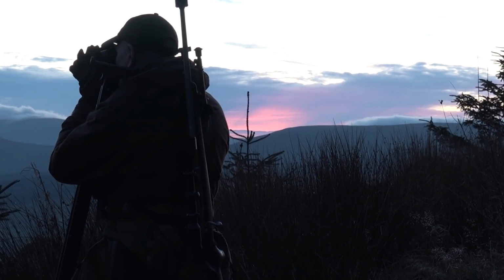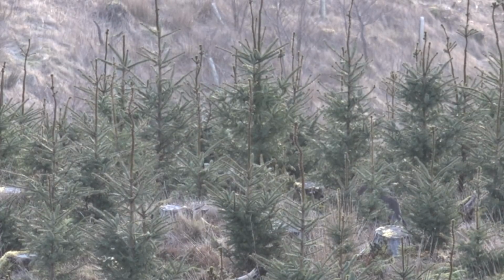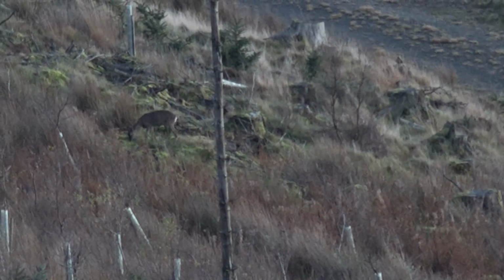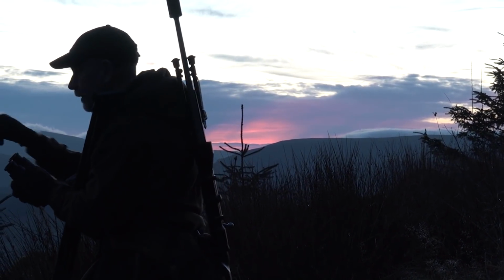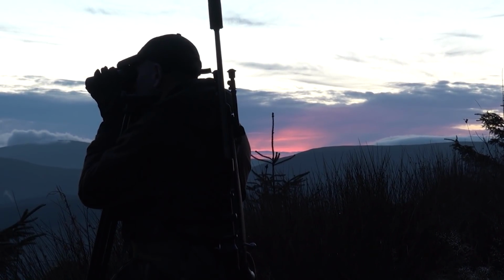So having spent a little bit of time glassing down, probably 400 or 500 yards below us, we could nicely pick up a roe moving in a little triangle of scrubby birch and willow on the edge of the conifers at the side of the lower road, feeding quite nicely. And watched them for a while, and there were clearly 3 deer there. I think there was maybe a 4th as well. 2 of them were definitely kids, and 1 was the doe.